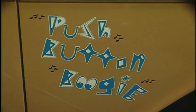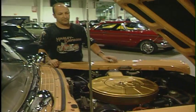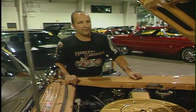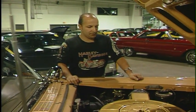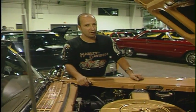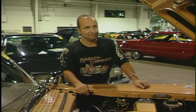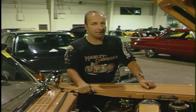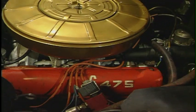Okay, I'm going to open the hood now to show you the real engine, all original. It's 410 cubic inches. What I can show you, the number on the valve cover is 475 pound-feet of torque, and it's 345 horsepower. You need a big engine like that to pull the car, and it's fast too.